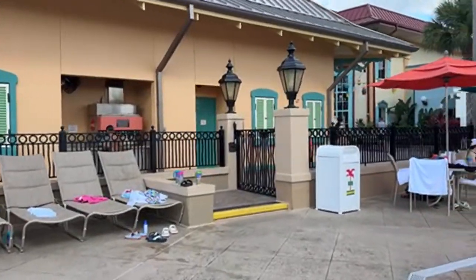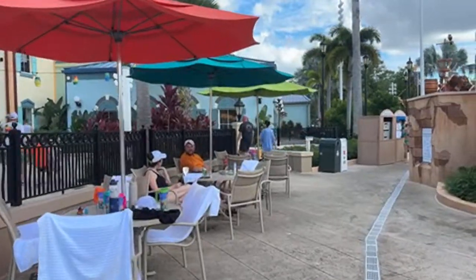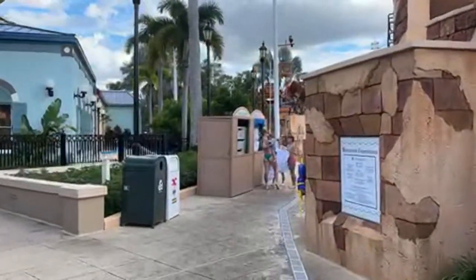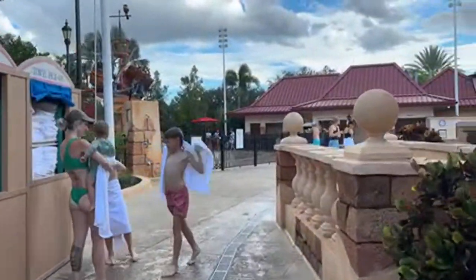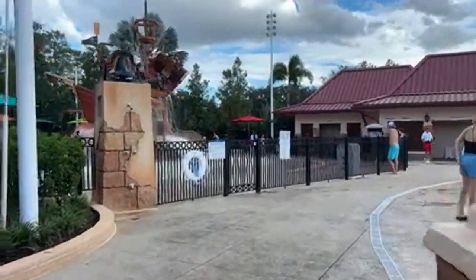So I'm going to show you the splash park area, because if you thought that was really cool, let's show you what the little guys got. The little guys got something next level. It's really neat. Here we go. So just off the pool, to the left of the pool, is their splash park. You just saw a splash. So this is their splash park.